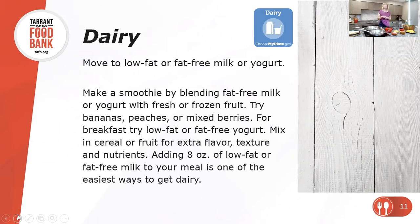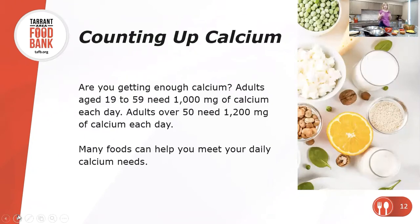So why do we talk about dairy? What does dairy have that we need? Dairy, of course, has calcium. Calcium we need throughout our life, not just as we're kids and growing. We need to maintain our skeletal structure throughout our lives. And a lot of us are not consuming enough calcium. Calcium is also an electrolyte, and that means that it helps our body's electrical system. It helps our muscles contract properly, including our heart.